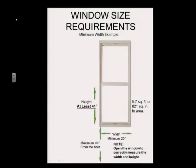In this picture, with a minimum width of 20 inches, the height opening needs to be at least 41 inches to meet the proper area. Confusing? Yes, it can be. Here's a good idea. Since 1975, all bedroom windows have had to meet this requirement. So if your home was built after 1975, simply check your bedroom windows. If the room you intend to use for childcare has a window the same size as your bedroom window, you should be okay. But measure them just to make sure.